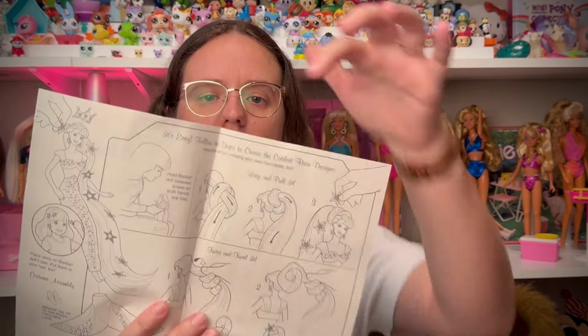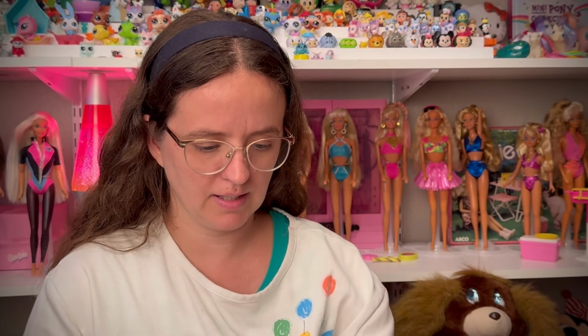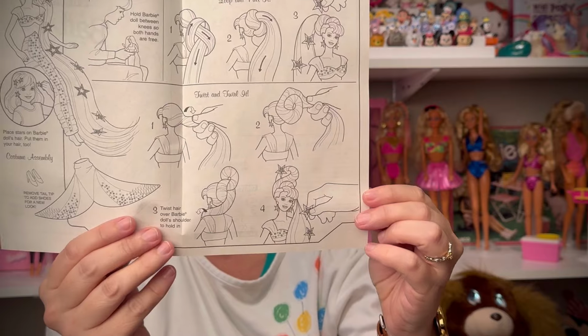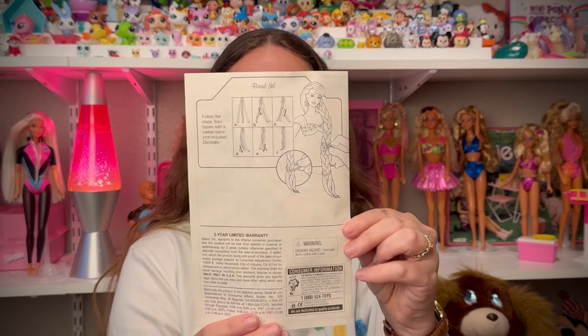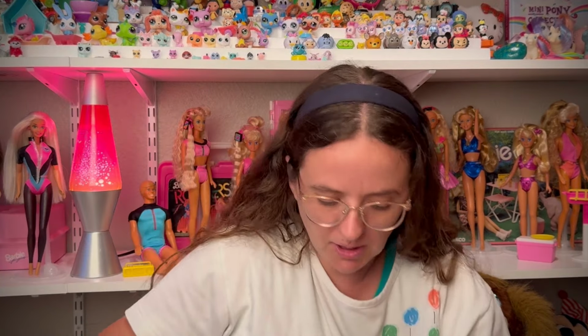Hold Barbie doll between knees so both hands are free. Then it says loop and pull it, 1, 2, 3, right in this area. Then it says twist and twirl it, 1, 2, 3. Twist hair over Barbie doll's shoulders to hold in. And then four, so all that down here. And then on the back it says braid it. Follow the steps, then fasten with a rubber band, not included. Decorate. Pretty nifty.